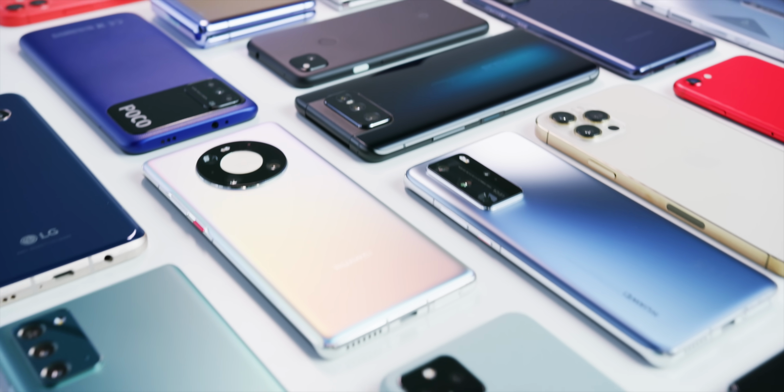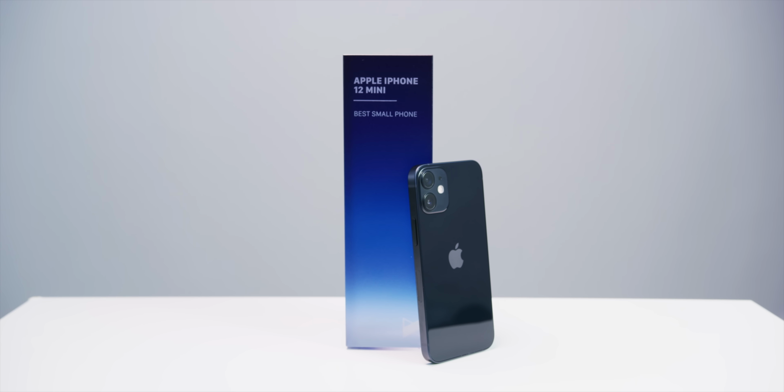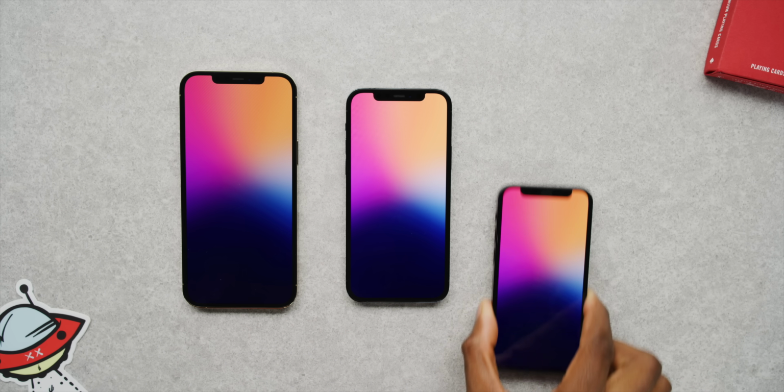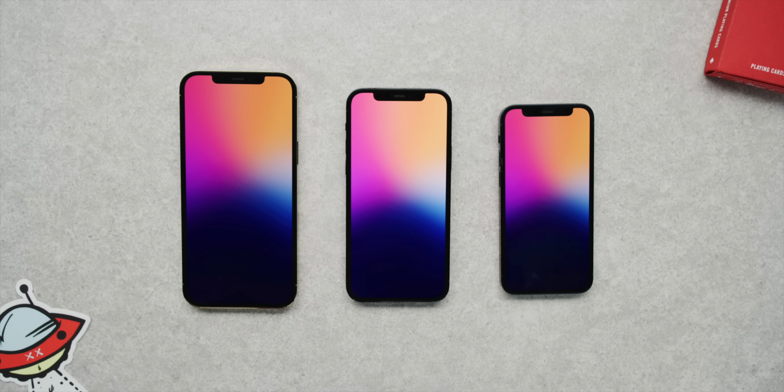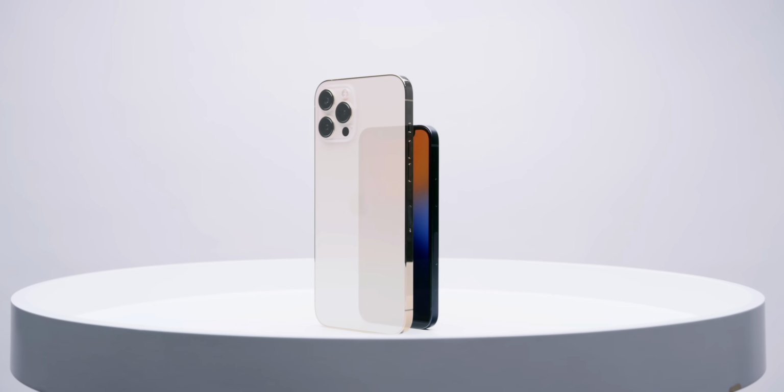So I feel like this is the no-brainer pick, right? It's the same as all the rest of the other iPhones, but smaller. So same cameras, same display tech, same chip, same RAM, same software, same pretty much everything, materials, just a smaller phone. So it's a flagship, but smaller, and that's what this is all about.